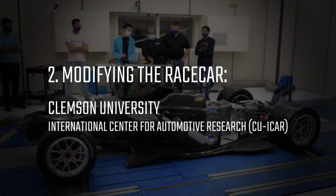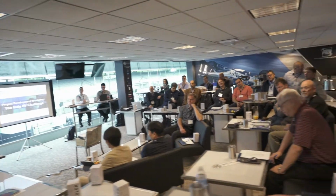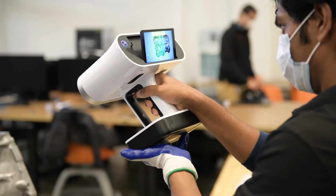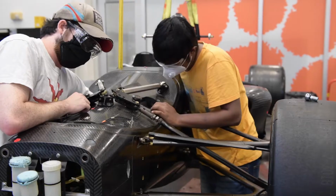Second, you need an engineering plan to modify the race car. Meet Clemson University's International Center for Automotive Research. So about a year and a half ago, we met up at the Indianapolis Motor Speedway with a group of people that were trying to form the Indy Autonomous Challenge. They really wanted the project to center around artificial intelligence and have universities from around the world compete in a competition. They didn't really have the resources at the time to design and build the car.